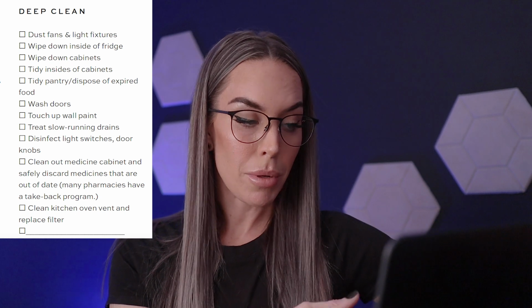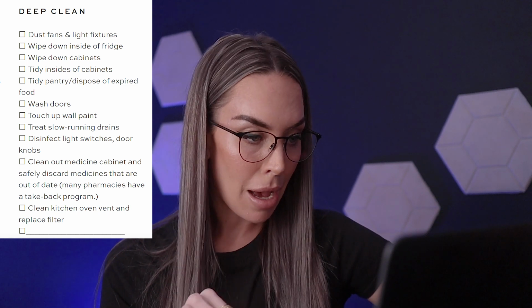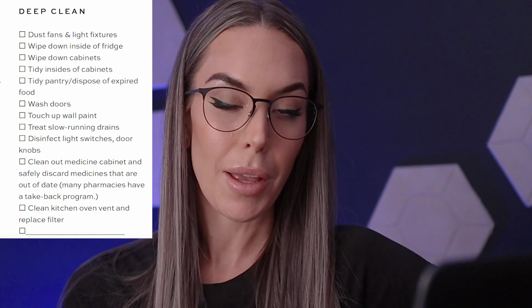So if you want to do a deep clean, now that was just the weekly clean. If you want to do a deep clean of your kitchen in an SI fashion, well, what would that look like? All right, so there's more dusting, but then there's wipe down inside of the fridge, wipe down cabinets, tidy the inside of cabinets in the pantry, dispose of expired food or spices. Yeah. Had to learn that one the hard way.